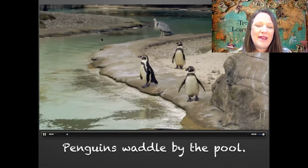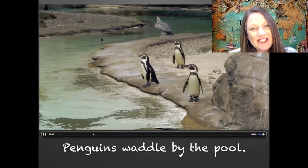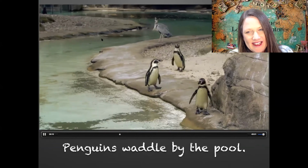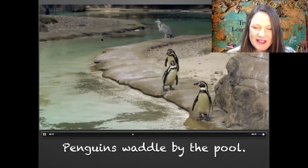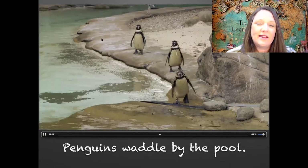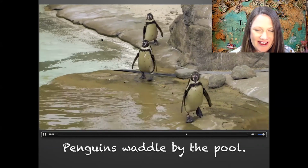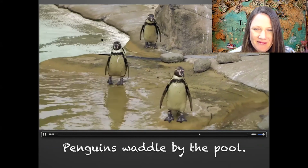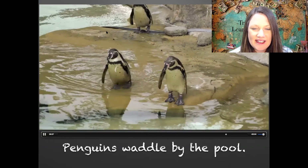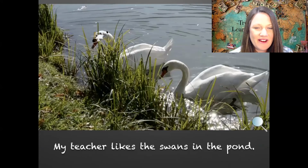Oh, penguins waddle by the pond. I see 2 nouns in that sentence. What is the thing? Penguins, very good. And then what's the place that they're at? Pond. Very good. They look so cute. Oh, maybe they're going to go in the water. Let's see. Water's a noun. Look at that. Oh, they're very cute.